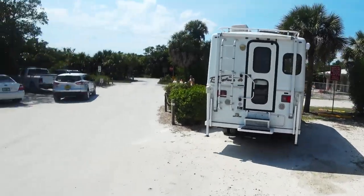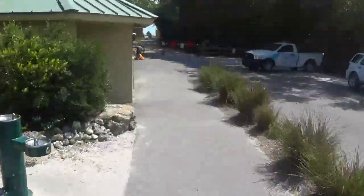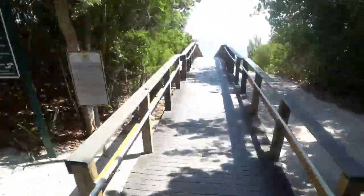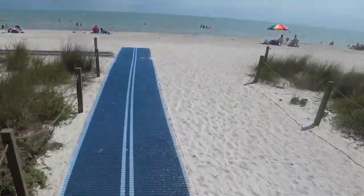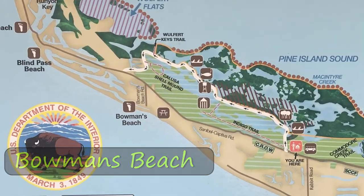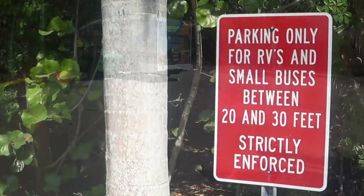Small RVs, $5 an hour by meter. Okay, and I think they check it too. Even a place to rinse your feet off. That's nice. Bike parking. About the same. Okay. RV parking.